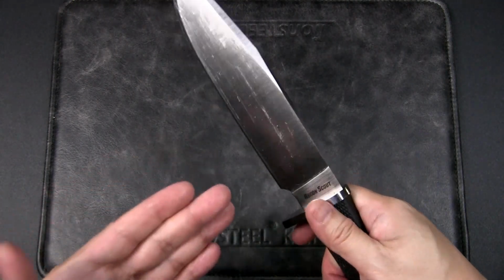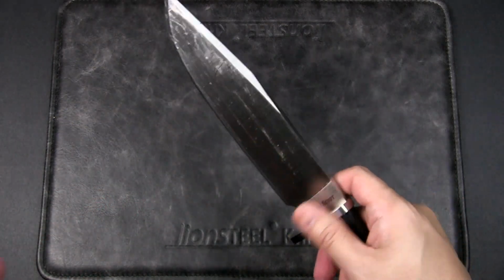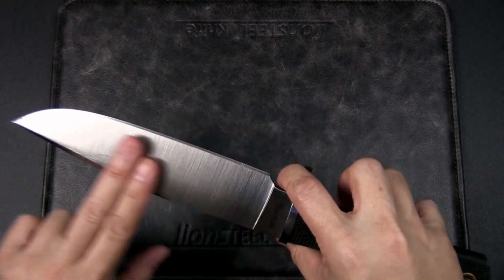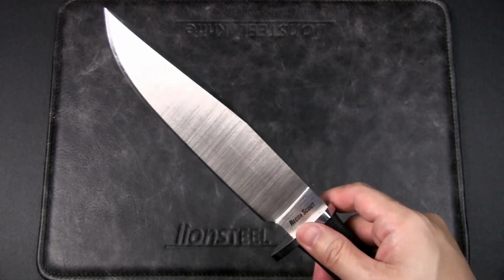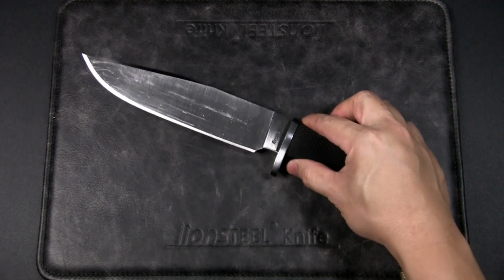Next is the 3V steel, super tough steel, but it still has great edge retention. You have to take care of it so it doesn't corrode, but it's not too bad. Even in this climate, keep it dry, keep it oiled. I have no rust whatsoever on this particular knife.